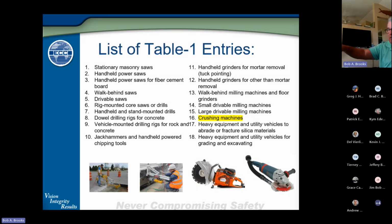This is the table, the 18 sections of the table. So do we use stationary masonry saws sometimes? Yep. Handheld power saws? Yep. Walk-behind saws. So there's a lot of different examples here. And the biggest one we have right now, obviously, is we're doing a crushing operation in Lahaina. I don't know. Did we do that in California too, Kim?